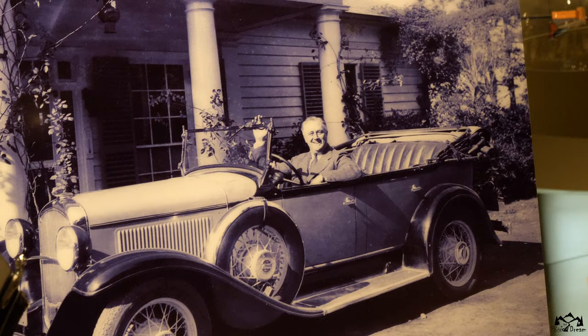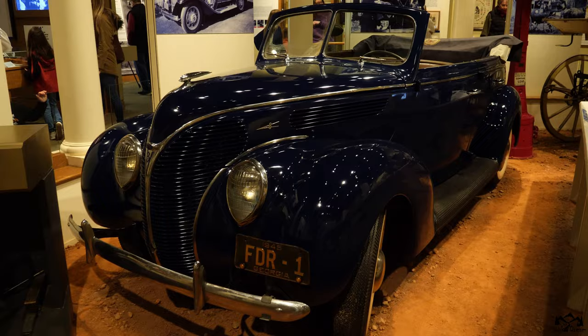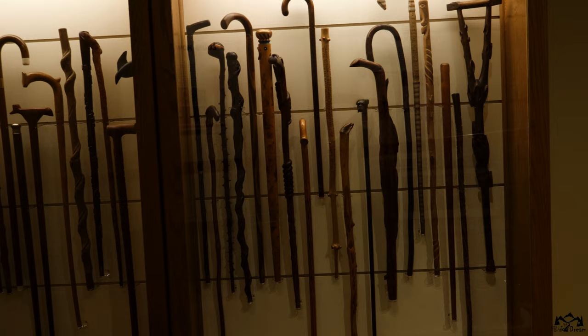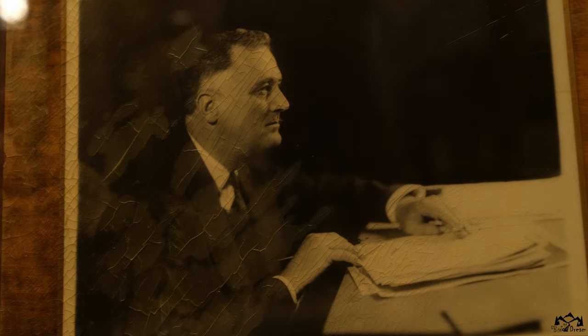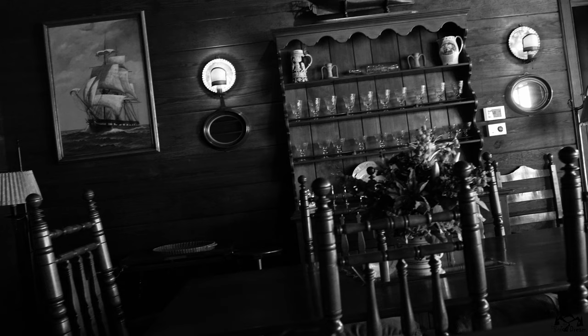We welcome you to come and see the Memorial Museum. You're gonna find two cars that FDR drove with his hand controls and a cane collection that was given to him, as well as a lot of other artifacts. And the house itself, that is our treasure. It is kept the same as it was when he died, April 12th, 1945.